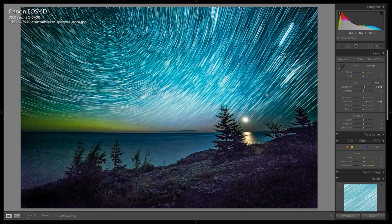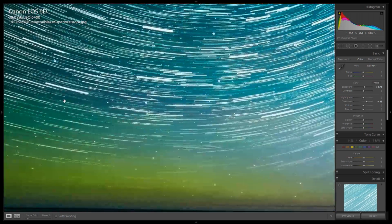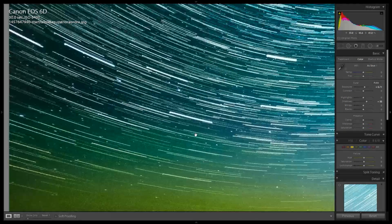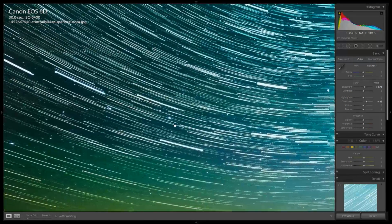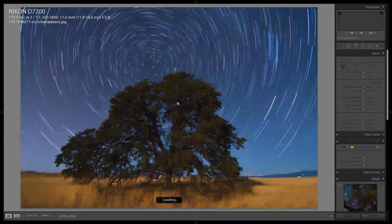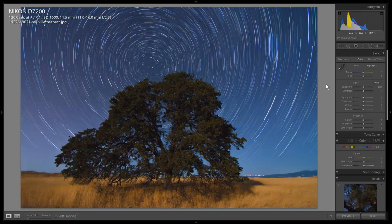Now, we do see some speckles in the sky, and actually those speckles are moving. That's weird. I was going to say that's usually noise, but I don't know why some speckles are short. They got you stumped. Okay.